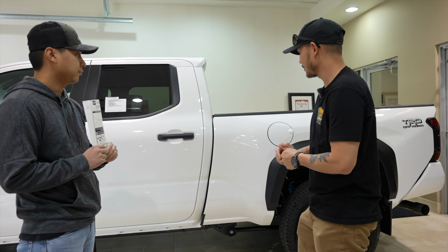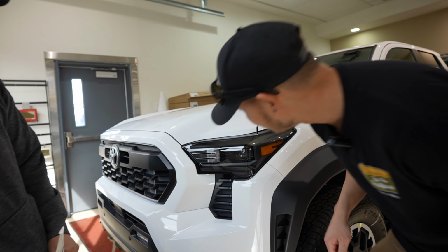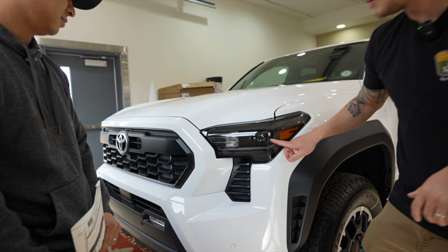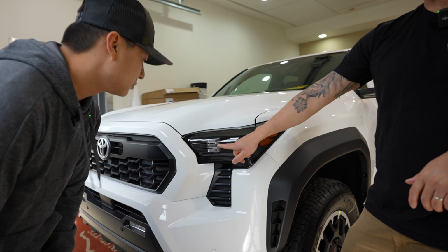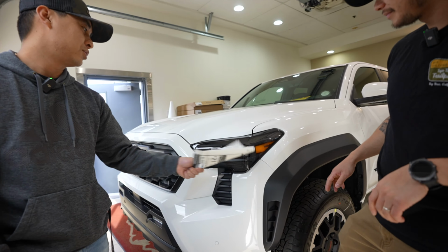All right, so headlights look very clean. Upgraded, nice. Headlights, LED. I think the high beam bulb might still be a regular bulb. But I think high beam and low beam are both in here. I think this is the signal. Yeah, turn signal I meant. And then that's for sure LED.